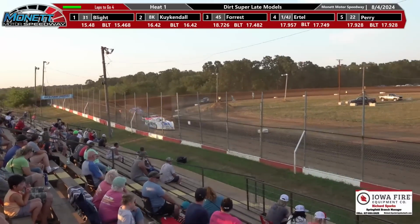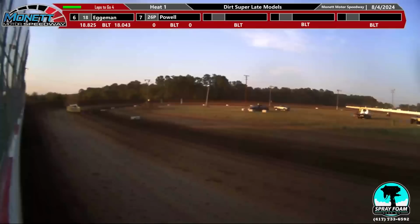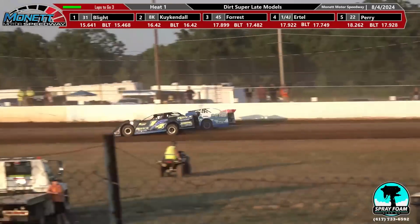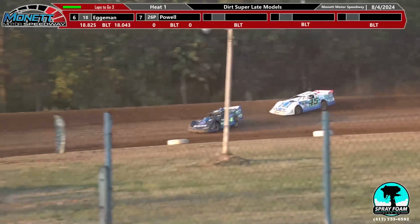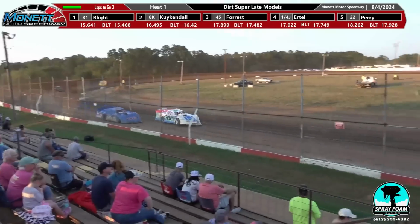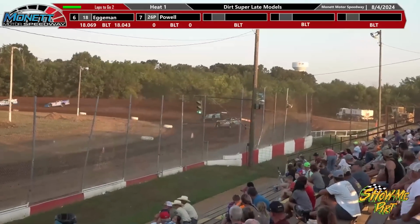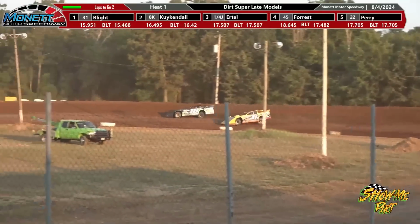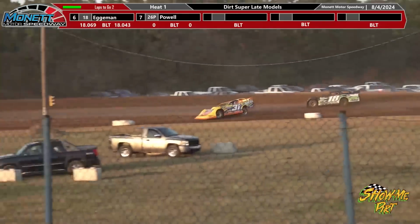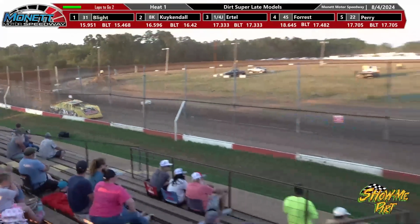Gonna be hard to beat this gentleman in that number 31 machine. Kai Blight running away with this deal. Tyler Kykindle in that second spot. Marvin Forrest and Jackson Ertl fighting for third. Jackson Ertl on the bottom side getting around Marvin Forrest as he makes his way for lap number 5. Your leader already catching up to lap traffic as he's looking at the bottom side of the 18 machine of Sean Eggman. Lapping cars in a heat race, that is just wild.